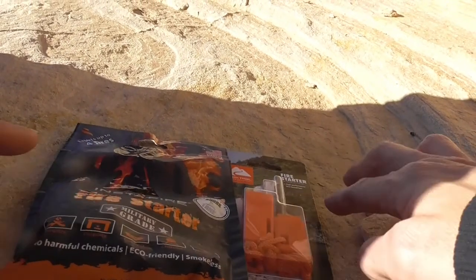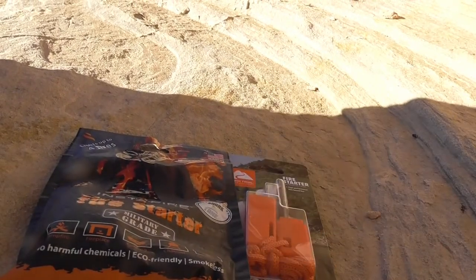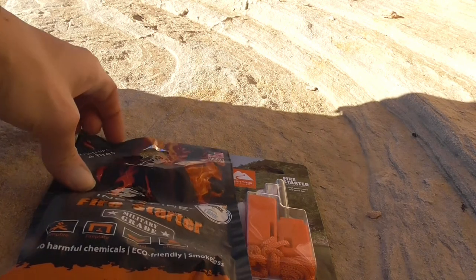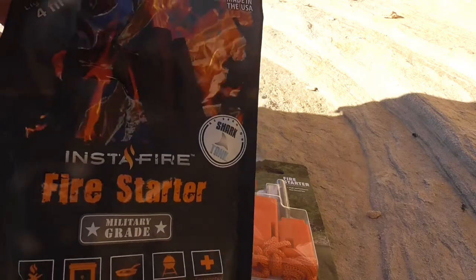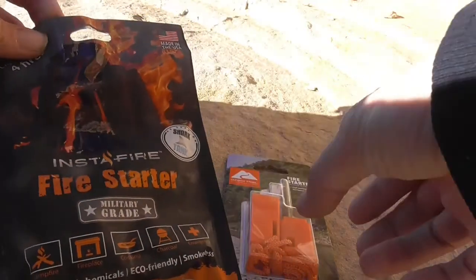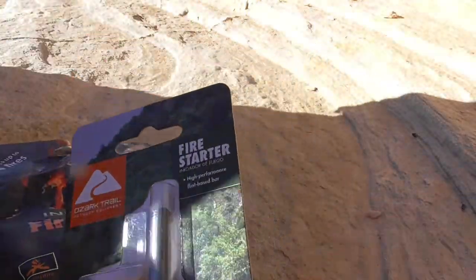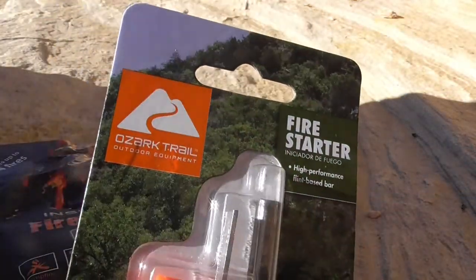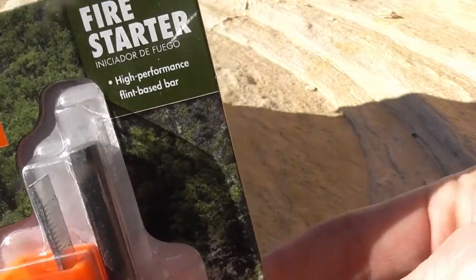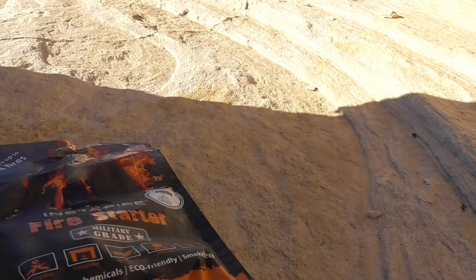Alright, you guys, look what we are going to be doing. You guys can kind of see it. We have instant fire starter. Military grade. Oh yeah, we've done this before in the snow. And then we have a fire starter. Oh yeah. I don't even know what I'm supposed to do with that. I don't know. It's going to be interesting. Wish us luck right now.